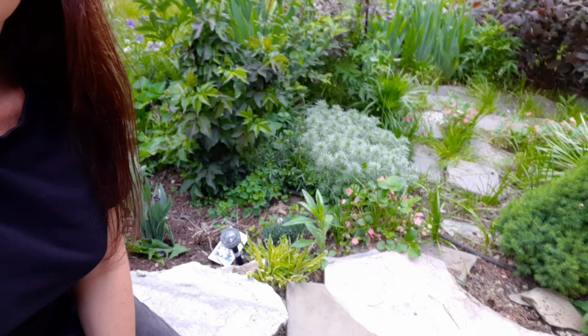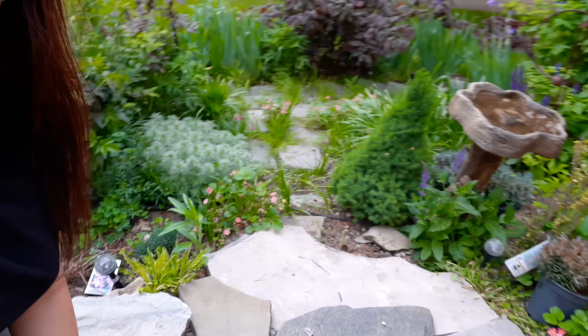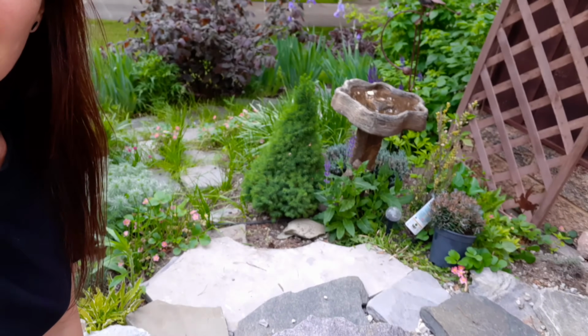I think I'm done for the day. Everything looks nice and buttoned up, I guess, kind of. No, not really. I have a lot of mulching to do, but it's filled in, that's for sure, and it's so beautiful, and it makes me so, so happy when everything blooms. And soon it's all going to be overgrown. There's going to be a lot of work to do, but it's so worth it.